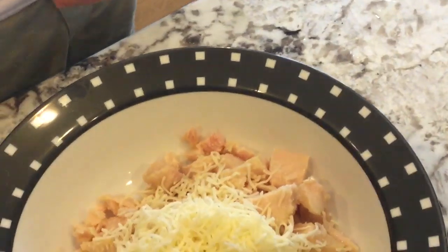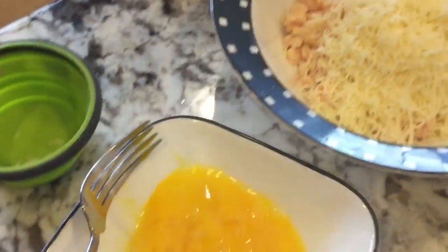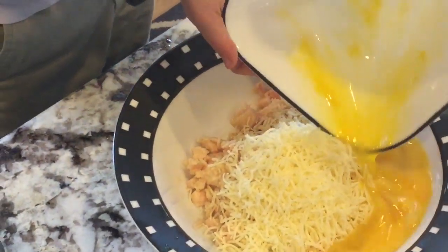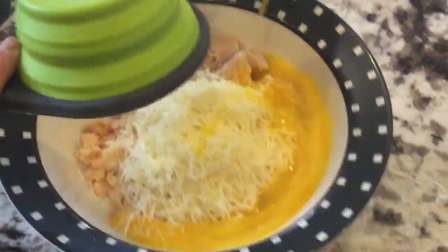Good job. And then can you dump this one in there? Oh, you're such a good helper. And do you want to put the salt and pepper in there too?